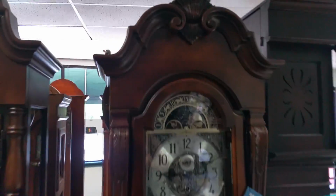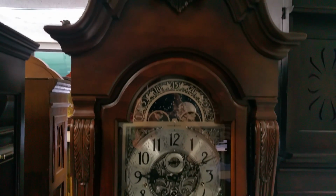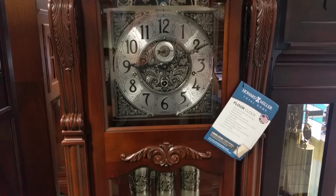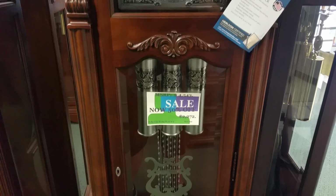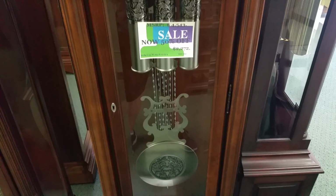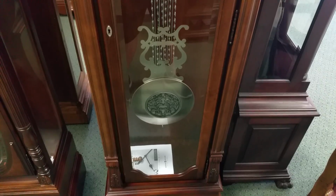And this is the Howard Miller Neilson. This is another nickel-plated clock, done in more of an antique color and finish. As you can see, we usually run pretty good sales here.